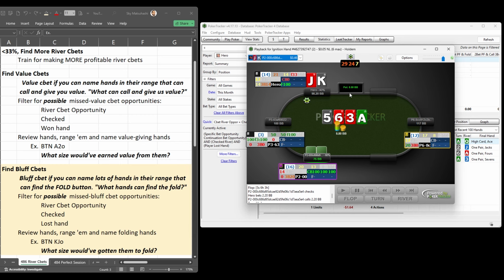Now that makes the pot on the turn 8.8 big blinds, and the ace of clubs hits, making the board 5-6-3-ace with 2 hearts. We have king jack once again, king high right now. So he checks to us. Now that ace of clubs, it's a great card to bluff on.